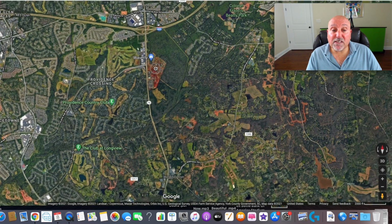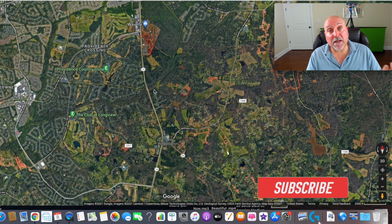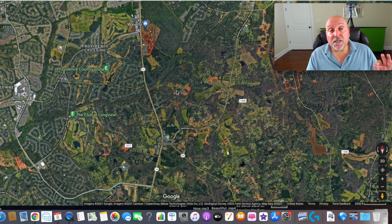If we follow 16 all the way back down south, we're gonna hit the Union County border. Union County is the county right next to Charlotte, Mecklenburg County. Union County has some very highly rated schools, so if that's important, you need to look up those schools. Also, taxes are a little bit lower in the Union County area. So the area of Weddington is extraordinarily popular right now. Very, very popular, very hard to get a house.